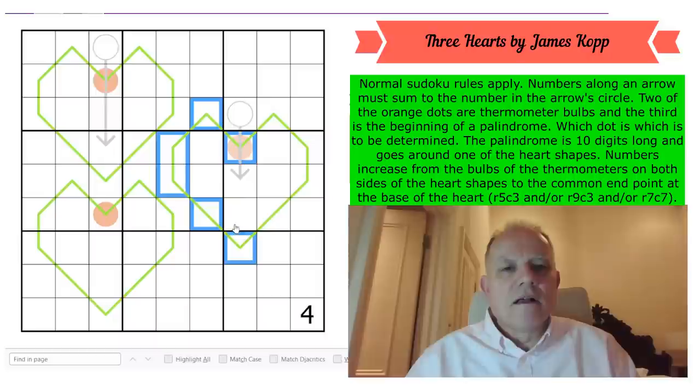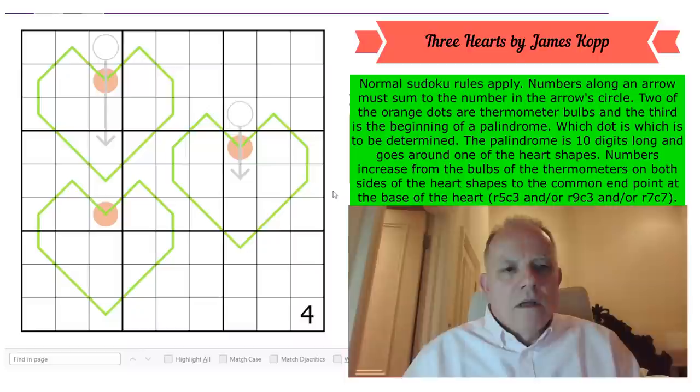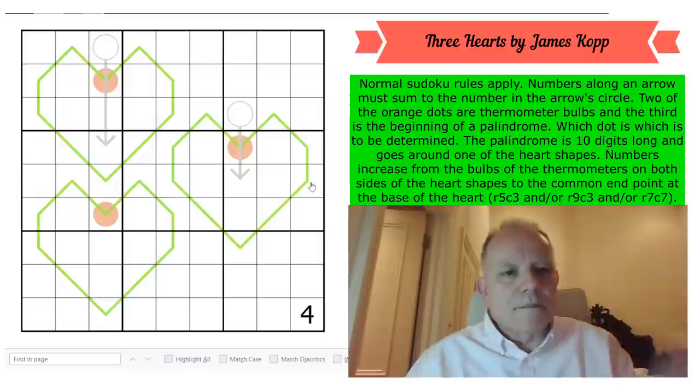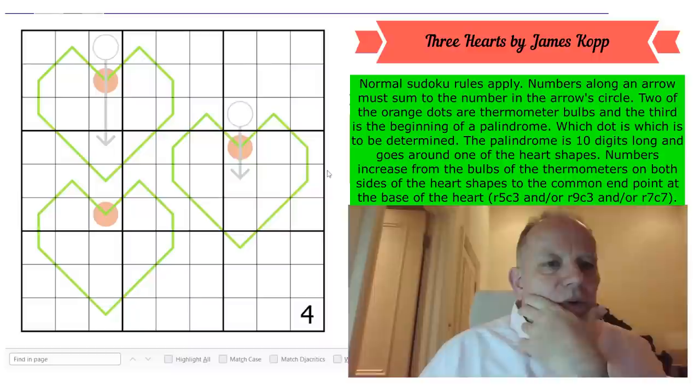So it's kind of like a liar puzzle. I suppose it's just a to-be-determined puzzle. One of these is a palindrome. Two of them have two thermometers each. So there are four thermometers and one palindrome in this puzzle. I have no idea how we go about this, but do give it a try if you fancy it. I'm going to start now. Let's get cracking. And I literally have no idea. What on earth do we do?